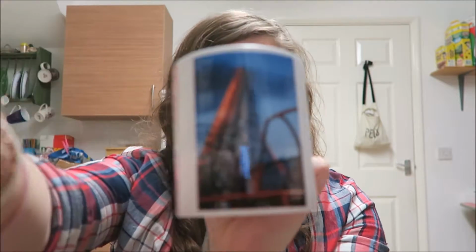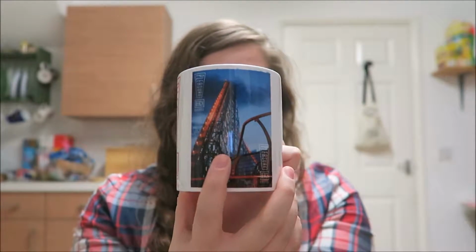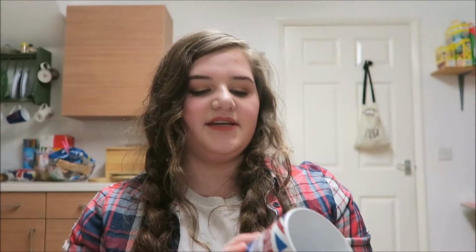Oh my god, why isn't my camera focusing today? Let's give it an old tap. There we go. The Big One there, all lit up at night time, beautiful, and then the logo again there. So as you can see, it's quite customized. It's quite small, but I quite like small mugs because then they don't take up a lot of space. So most of my mugs are quite small, but I like that because it doesn't take up a lot of space, and I really like this one. This one is one of my favourites ever.